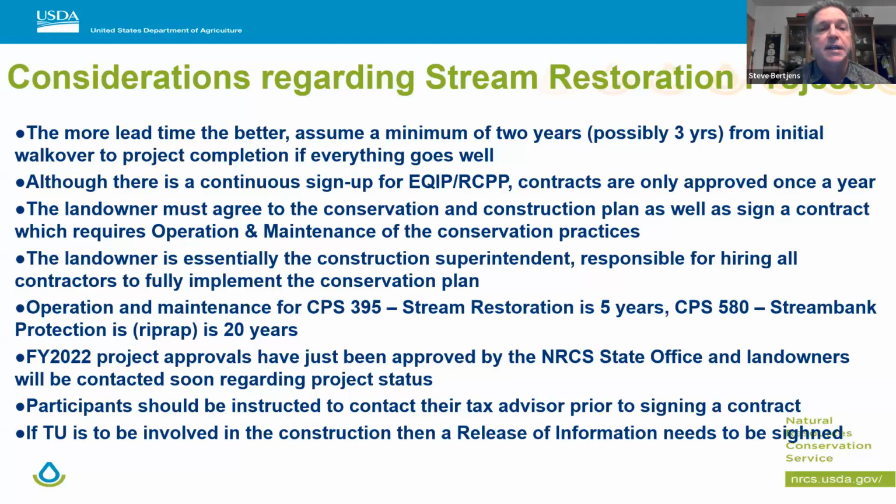If Trout Unlimited is going to be involved with the construction and have duties associated with that, then we have a form that would need to be filled out. And it's just called a release of information. Pretty easy procedure, but that allows the landowner to essentially give Trout Unlimited the permission to move forward with hiring the contractors, overseeing some of the project, and like I said, general oversight. So that's a fairly easy process.